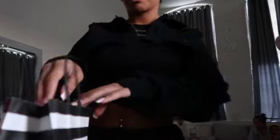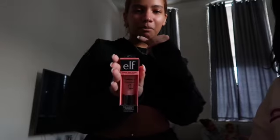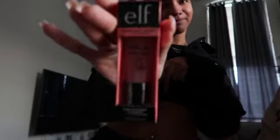This is what I got for myself. So I splurged a little bit on both of us. The camera cut off on me, but I was showing what I got for myself. From Ulta, I got the e.l.f. Power Grip Primer with the niacinamide. I have the regular one, the blue one that doesn't have the niacinamide in it, but that one was so good, so I wanted to try the new one as well.